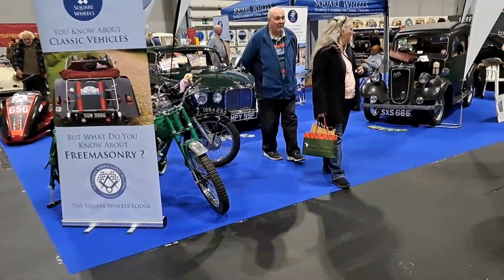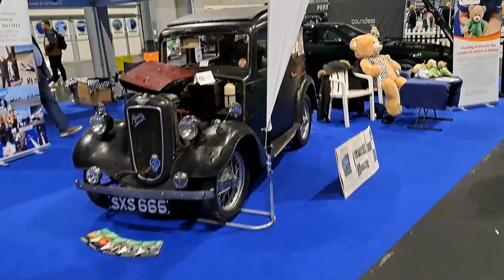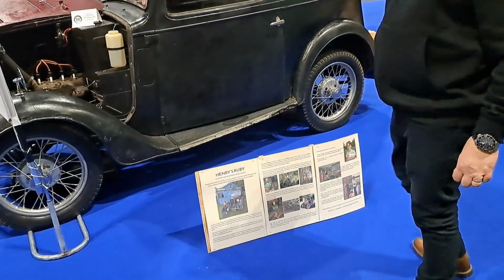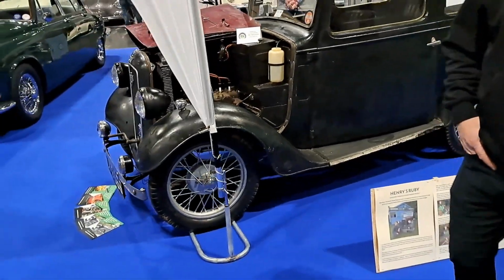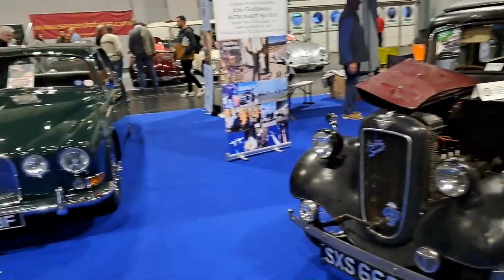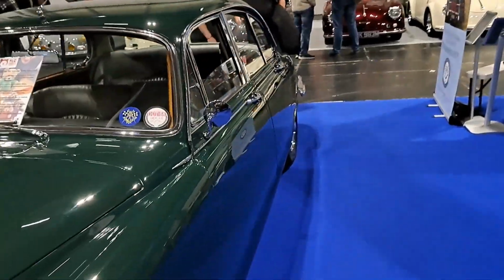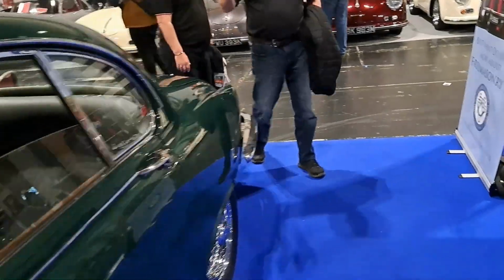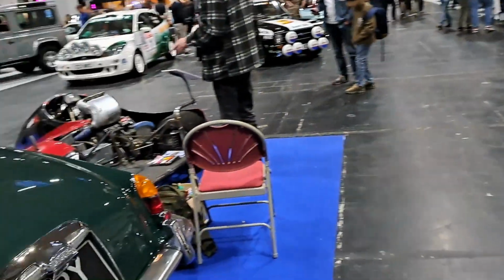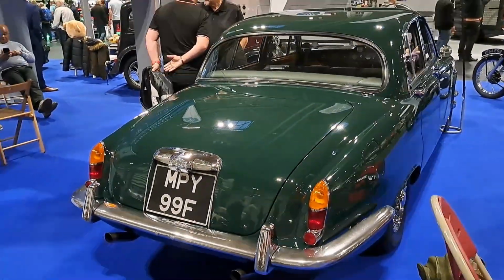Austin Seven Club here. Got this Austin 7 Ruby. When is it, '37? Austin 7 Ruby. That's nice, but I prefer this. This looks suspiciously, to me, like a Jaguar 420, which was a sort of later version of the S-Type with the revised front end and the 4.2 litre engine.